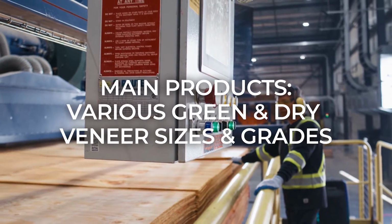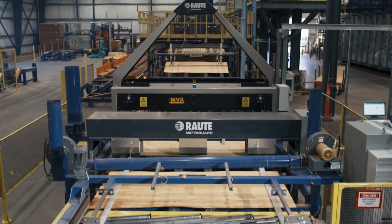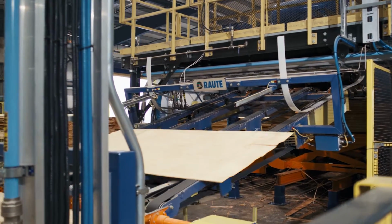We focus on veneer production because we're good at it. People have come to us and asked us, well, why don't you produce plywood? Why don't you make plywood out of your grade? If we just focus on producing veneer and be the best that we can be at doing that, that goes a long way into the marketplace.